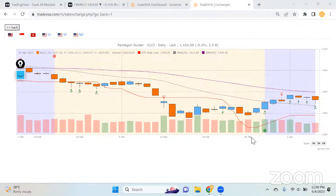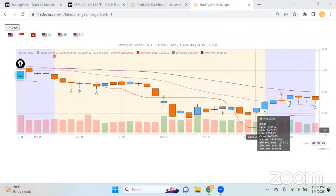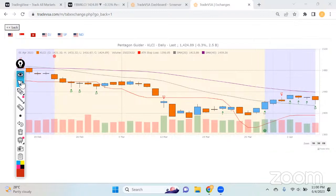Looking into KLCI, I expect them to continue to retest the 40 MA, which is the next resistance area, but it looks like they still can't make a follow-through. But luckily today came with a spring bar after two tests over here.